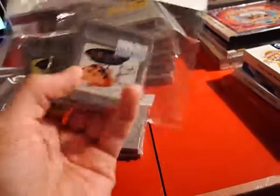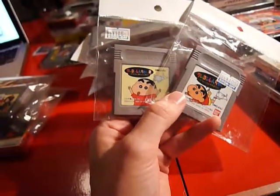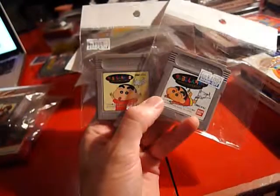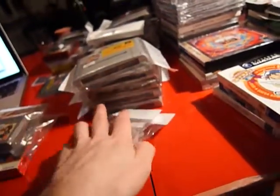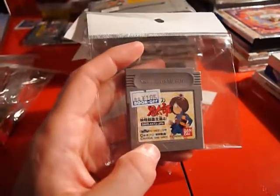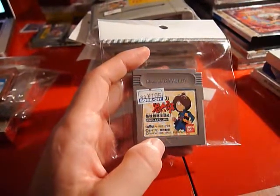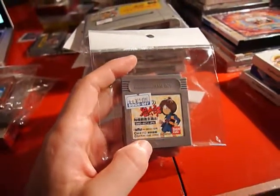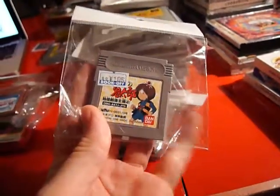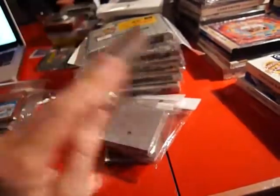At Book Off I picked up Crayon Shin-chan 1 and 2, and they cost me 105 yen each. I also picked up this game called Gegege no Kitaru Yukai Sutsushu Arawaru, 105 yen as well. I'm not sure, but I think this is some kind of RPG involving yokai.